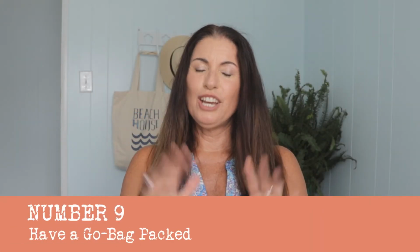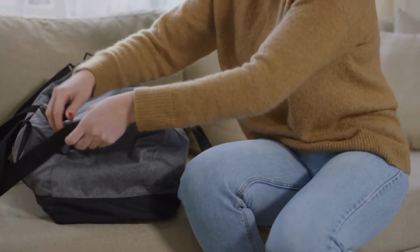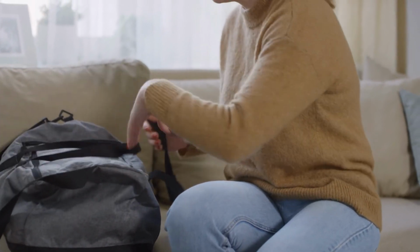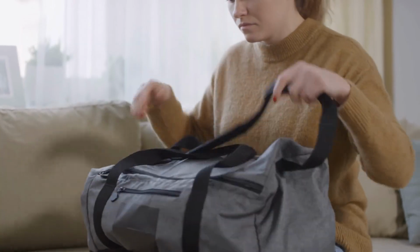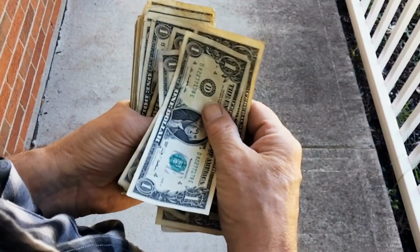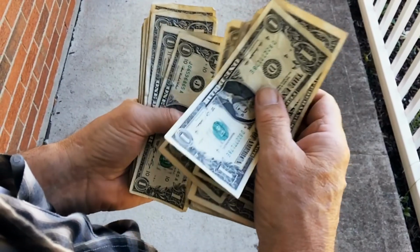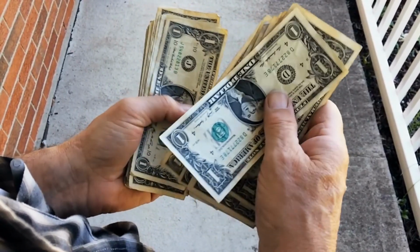Number 9, you should have a go bag put together. Just like if you are expecting a baby and you have that bag waiting to go to the hospital, you should have an evacuation bag ready to go. In that bag, you should include things like that important paperwork we mentioned earlier. You will want your reentry pass in there. You will want to have things like snacks, water, pet food if you have pets. You will also want to have cash on hand, preferably smaller bills, because you might have to buy things at stores when the electricity is out and they will not be able to run credit cards.